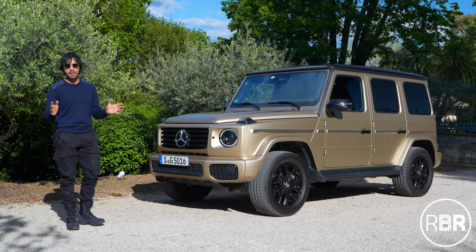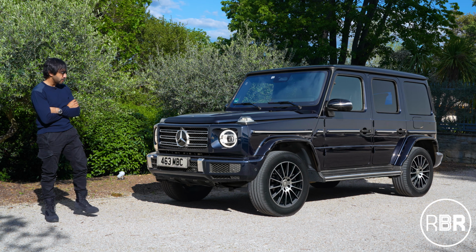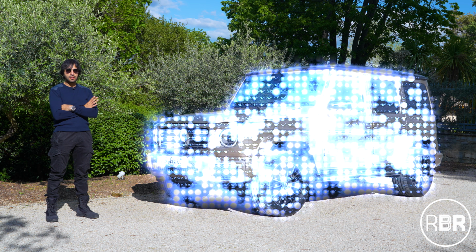Let's get back to the car. So guys, our G-Wagons have had a huge update. Though it might not look like it when you just look at the car versus the pre-facelift, there are some massive changes under the skin.